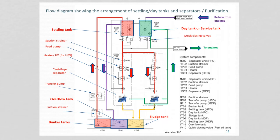Strainer, you've got a transfer pump. As always, you need a pump to move liquids. So we go this way, fill up the settling tank. And from there, if it's too full, it would overflow into the overflow tank here. But normally, it would go to the centrifuge, as we showed previously, two centrifuges, a redundant system, or to go faster. And so from here you got quick closing valves. I'll explain later what that is.